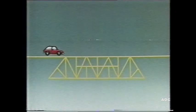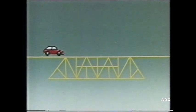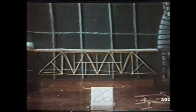Which of these designs do you think is best? Testing model structures is cheap and useful, but sometimes you have to do a full-scale test on the real thing.